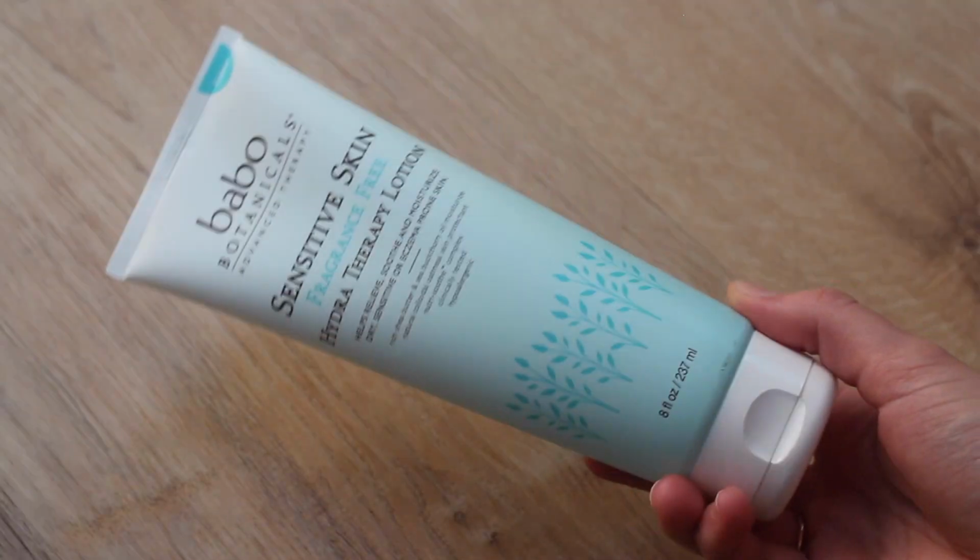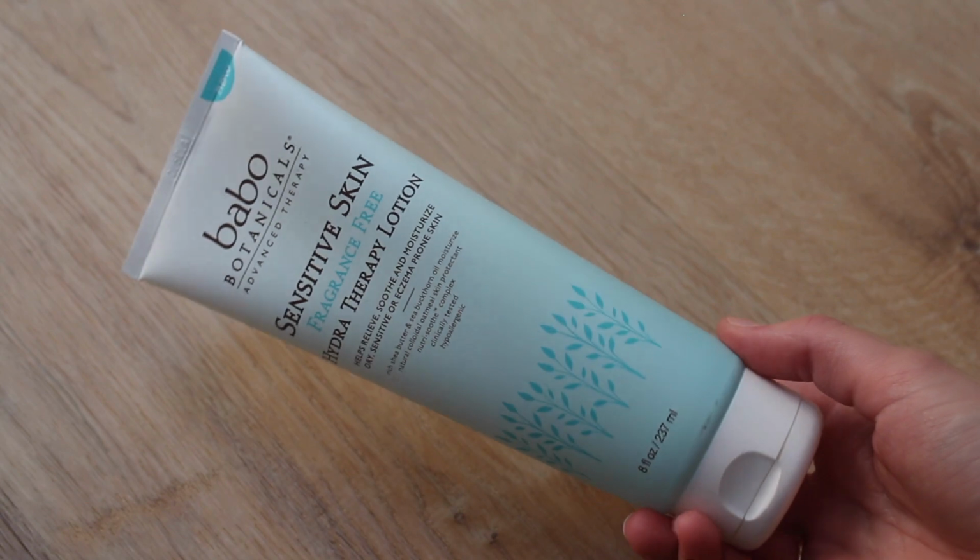The next product is actually the reason that I had purchased that Babo Sensitive Skin body wash, and it's because of this lotion right here. This is just a great unscented lotion. It's really gentle. Like I said, doesn't have any scent to it. Not sure why I smelled it. It's very gentle. So if you're someone who's scent sensitive, if you just want a nice lotion, this lasts for a long time. You don't need a lot of it to feel hydrated, and yeah, it's just a really great lotion, so you can check that out.